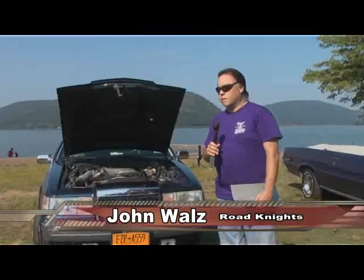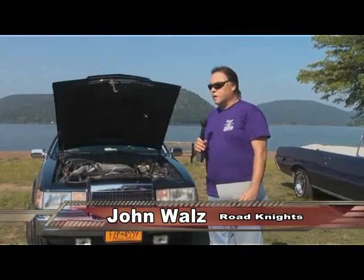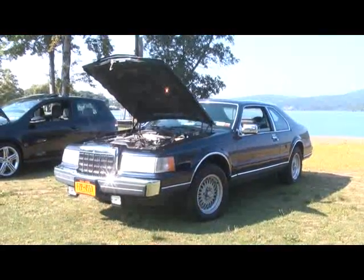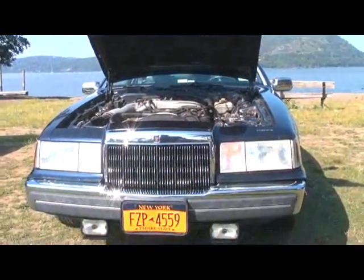John Walls. Right here I have a 1991 LSC Mark 7 Lincoln Continental. Got this car 3 years ago from a gentleman in Hohokus, New Jersey. It's got a 5.0 225 horsepower engine. It's the same engine that they put in the Mustang, the 5.0 Mustang.